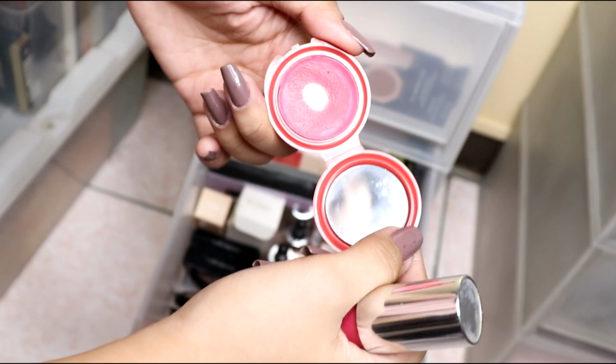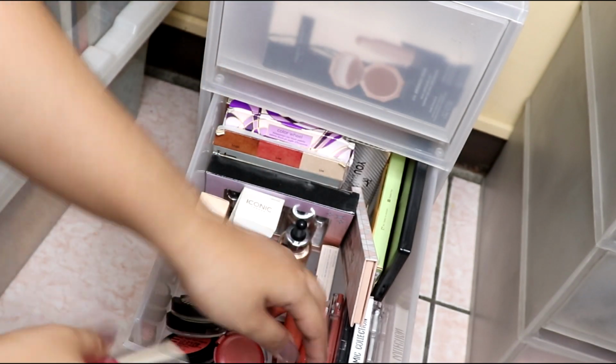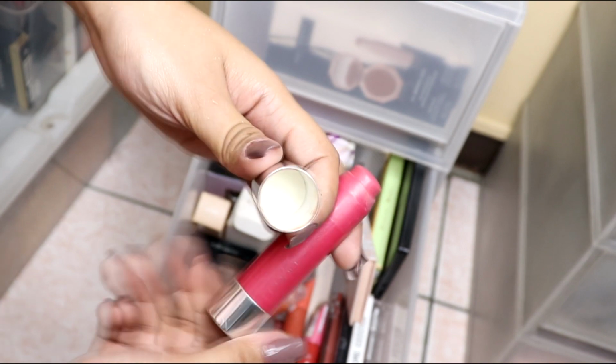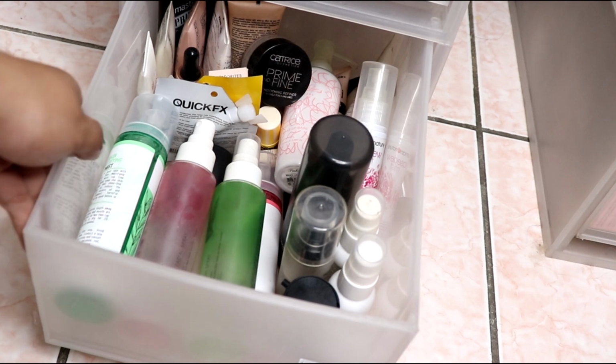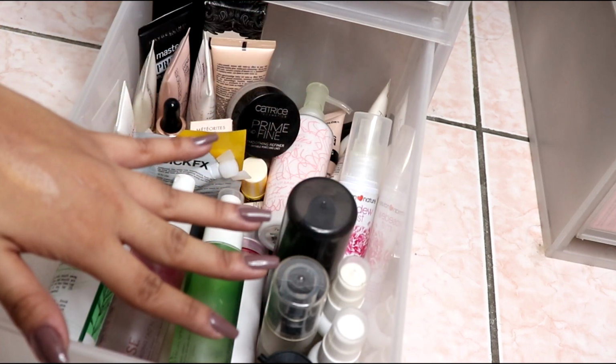And, sobrang favorite ko to before. Pero, nilalagay ko na lang siya dyan. Kasi, for reference, kasi favorite ko nga siya before. And then, I also have here the Clinique Chubby Stick. And, kay mama to. So, hindi ko alam kung anong shade to, guys. But, I have this one right here. So, last drawer na, guys. And, dito ko nilalagay yung mga face primers ko and yung mga setting sprays ko.